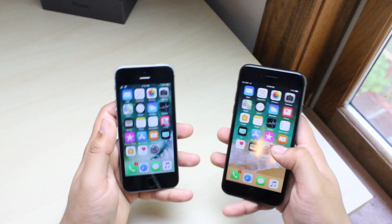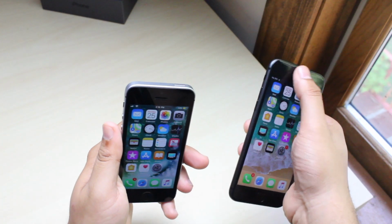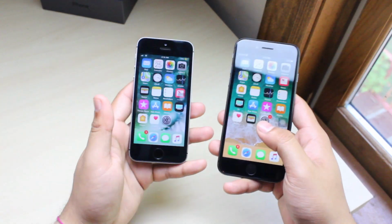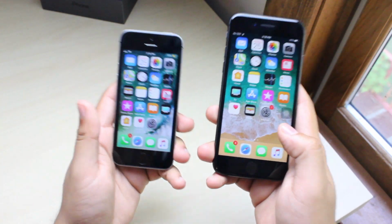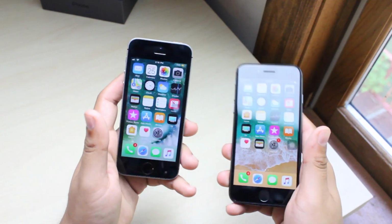The speakers are also different. The iPhone SE has the speakers on the bottom, but the iPhone 8 has the speakers on the bottom and up top on the grill too, so that's really sweet. And what surprised me the most is that the pixels per inch are the same on both phones. So even though they have different resolutions, there's 326 ppi on both phones.